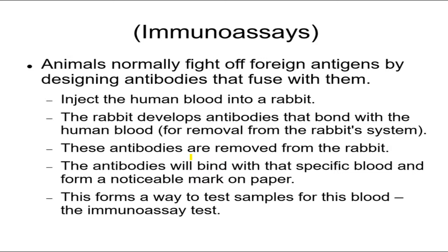Let's say we have the rabbit antibodies here, and we have the possible blood sample here. We put them in water, the sample will drift this way, the antibodies will drift this way. When they contact, because the antibodies are designed to attack human blood, you will see some clumping, some color change, some reaction right over here in between where they meet. And if it's not blood, they'll just pass through each other. You won't see this little discoloration in between. This is a way to identify whether it's human blood or not.